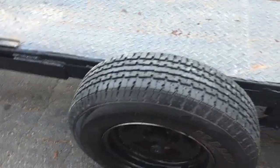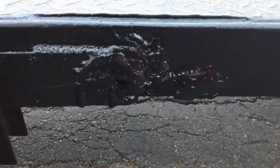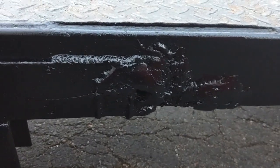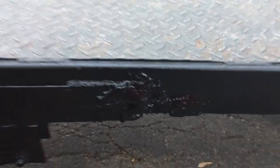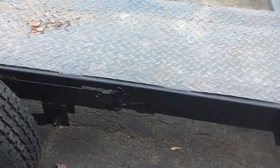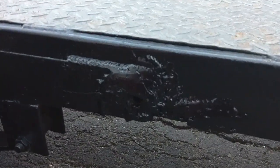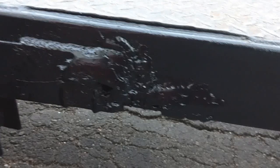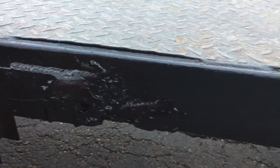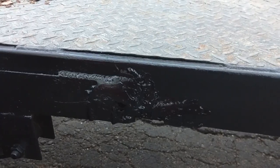And this is the biggest problem area right here. There was so much weld. I've been grinding and grinding, hours of grinding and burning through discs, but I'm almost down there. And then I can put another piece over that, just like the other side. Just clean it up a little bit. Make it look uniform.